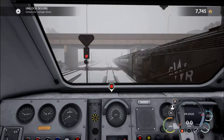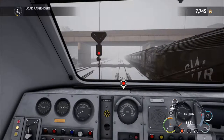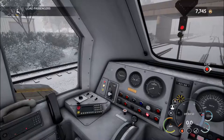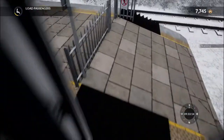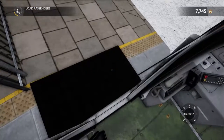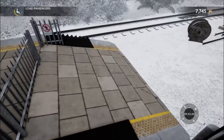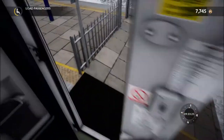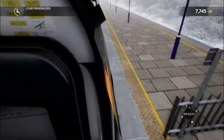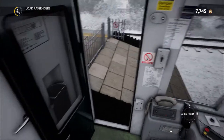Okay, now unlock the left doors. He's loading passengers, so it looks like we're still doing another run. Yeah, we overshot that just a bit there. Not too bad. Won't let me out there at all. Yeah, won't let me out there at all. But we've overshot slightly. Not the end of the world.